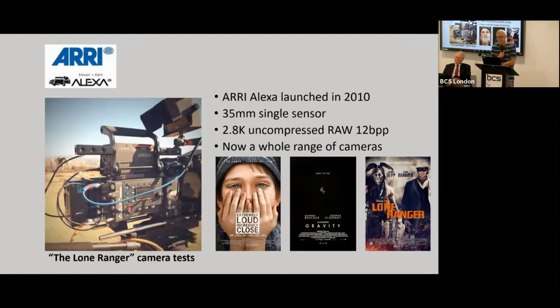Now, in 2010, the German film equipment company, Arri, came onto the scene. Not that Arri are a new company, they've been around for over 100 years, but they came onto the digital camera market with the Alexa camera. And the first model that they produced was a 35mm single sensor camera. It had a horizontal resolution of 2.8K, so 2,800 pixels across. So more than HD, but not as much as that DOS camera. And it had an uncompressed raw output of 12 bits per pixel, which is actually still a very good dynamic range. And it has a rolling shutter, but that shutter is actually very fast, so it doesn't produce too many of those unpleasant artifacts I was showing you earlier.